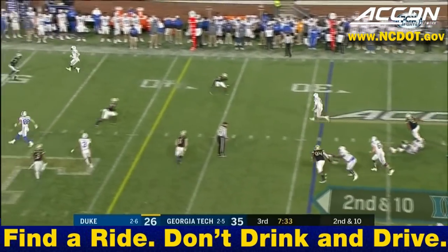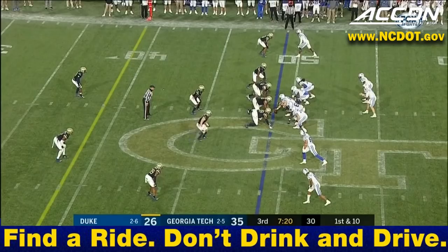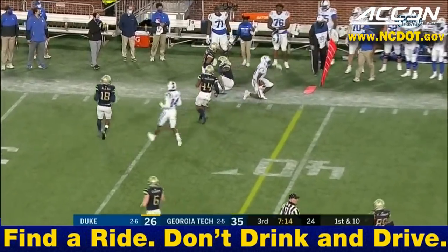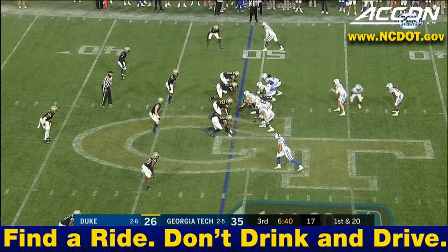Brice has some room. There's a penalty marker out behind the play. Chase Brice. There's a Georgia Tech player shaken up. The 404. Brice. On the edge. Caught, and the run by Deion Jackson. The consistency is just lacking, whether it's penalties or turnovers.